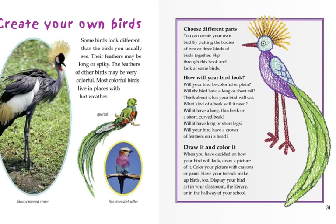Now your homework, guys. Homework. Your homework is to create, I don't know why my pen's not working right there. There we go. Your homework is to create your own species of bird. I want you to think about the parts of birds that we talked about. A beak, feathers, legs, wings, the type of feet they have, whether they have sharp talons or webbed feet. And I want you to incorporate those features into your own creation.